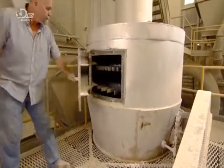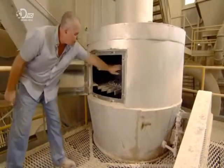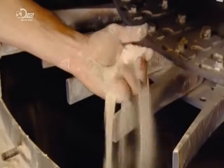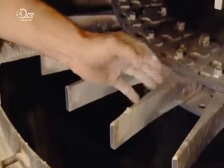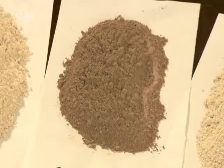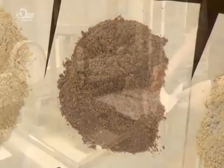Overhead, a machine sucks up the ground clay using spinning blades and a vacuum. The cyclone effect lifts up the clay particles and leaves heavier impurities like sand behind. The result is a purer clay blend. Here are various clays, now dried, pulverized and purified.